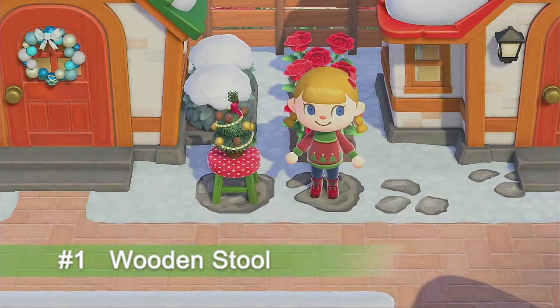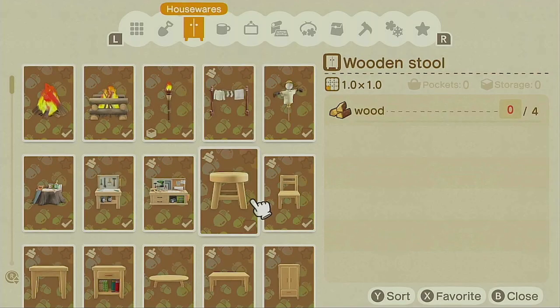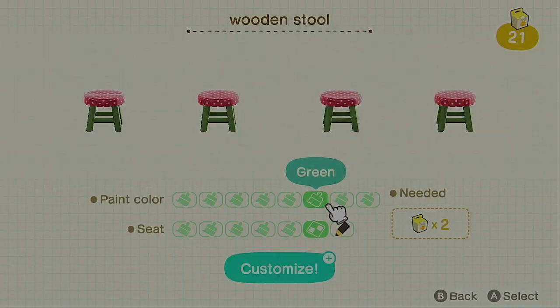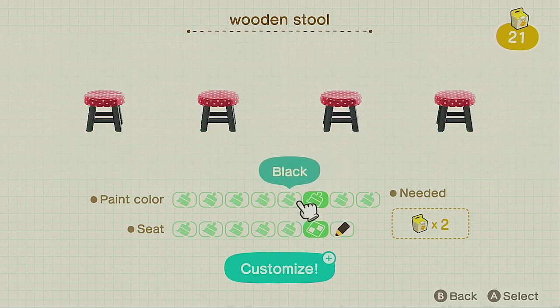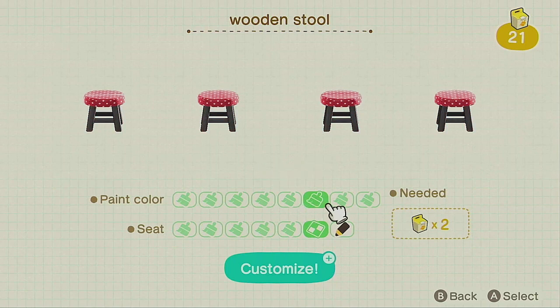The first item up for today is the wooden stool. This is actually a DIY item. You can see here that the wooden stool takes 4 wood to put together. But the nice part is that you can customize it into multiple colors, and the seat can be customized with several patterns that are included, as well as patterns that are in the game from the Able Sisters and custom patterns that you can create or download yourself.